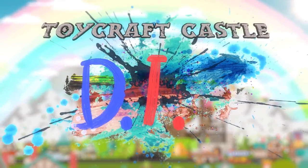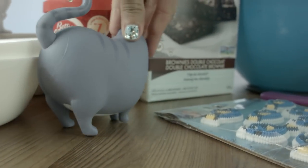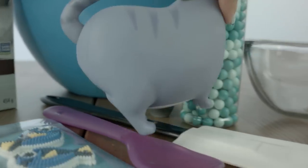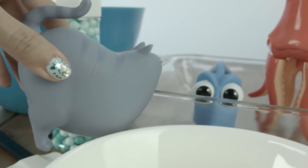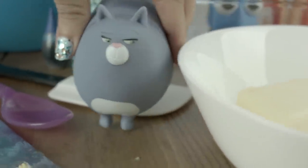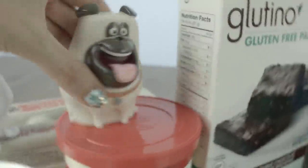Hey, you guys. These are gonna be tasty. Oh, yeah. Chloe, why are you purring? Oh, I'm getting ready for something. What are you getting ready for? Finding Dory brownies! Woo! Finding Dory brownies! Secret Life of Pets is here too!